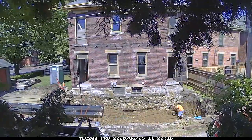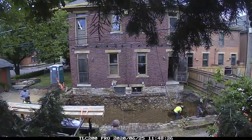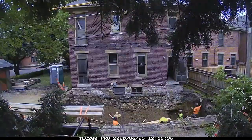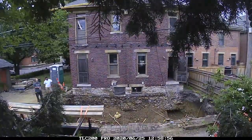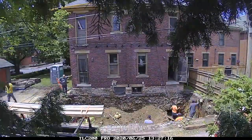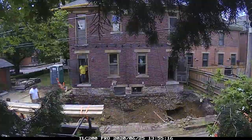There's a lot of structural concerns as we're going through this. You can see as they're digging down in the corners there, those will eventually become concrete piers that'll support a steel post and what was termed a moment frame from a structural perspective. You can see they're digging out underneath the existing foundation of the home, getting ready to pour in new concrete footers.